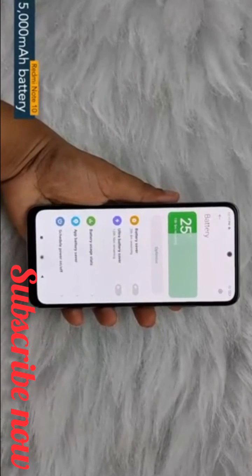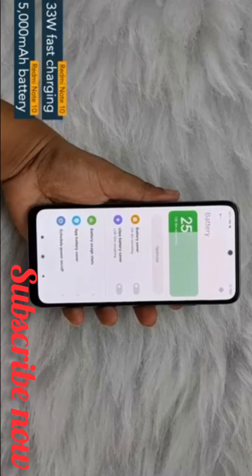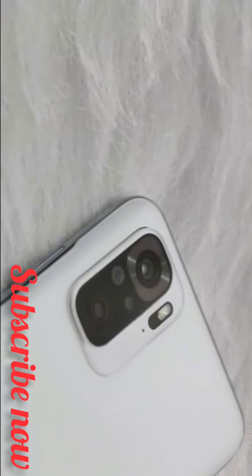Redmi Note 10 offers a 5000 mAh battery powered by a 33-watt fast charging facility.